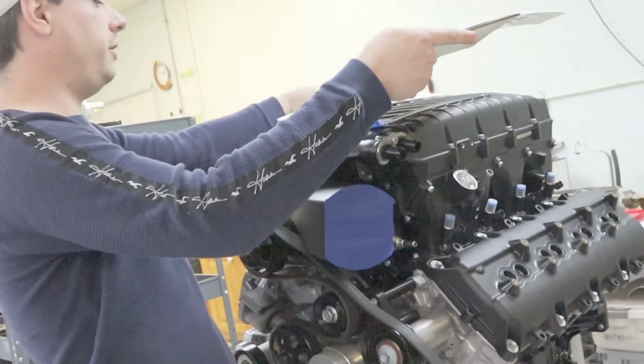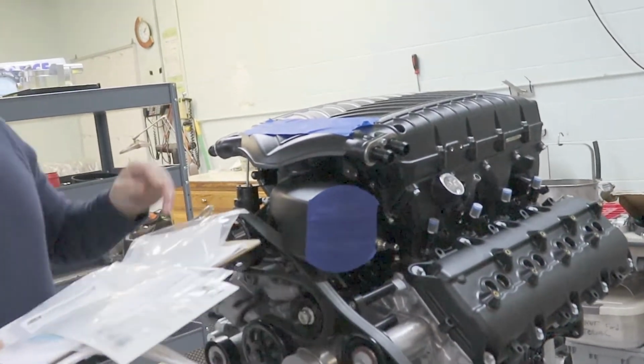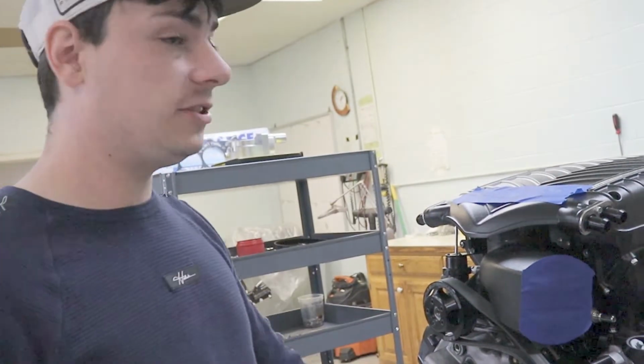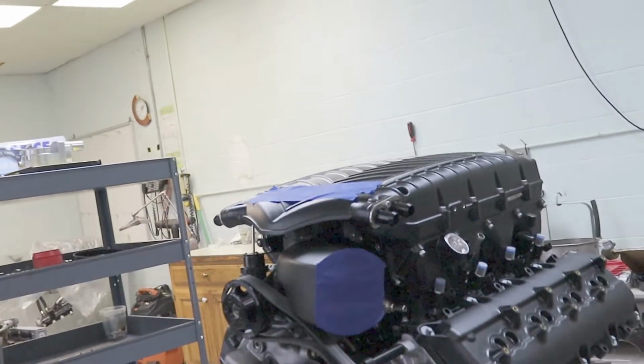This is a little bit more interesting. So Whipple. That's a new Whipple. The new Gen 5 3-liter Whipple supercharger on our built Ford 6.4. We're going to be pushing over 1,000, more like 1,200-ish with this.